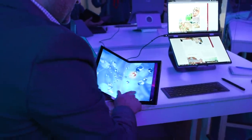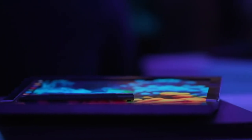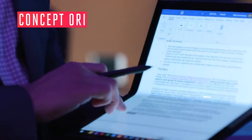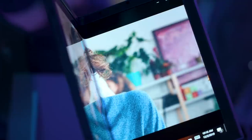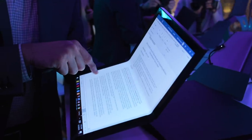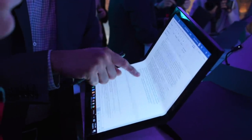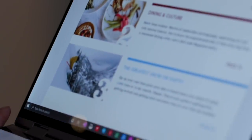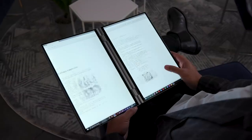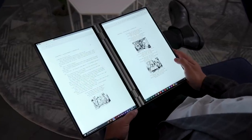Major PC companies are also presenting their own concepts. Dell has two, one called the Concept Ori and another called the Concept Duet. Ori means fold in Japanese, so that's the one with a legit folding OLED screen. It's 13 inches, so it's like having a big tablet or a tiny laptop. The Duet, as you might have guessed, just has two separate screens with a hinge in the middle. Dell didn't say anything about specs other than the screen resolution, so don't expect any devices like this to go on sale anytime soon. In terms of actual shipping devices, there's really only one.